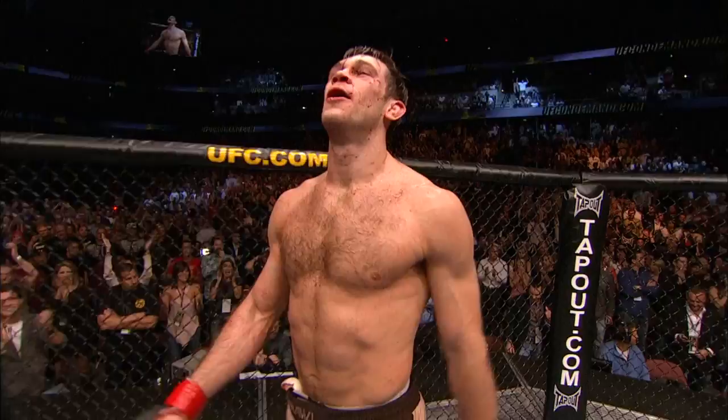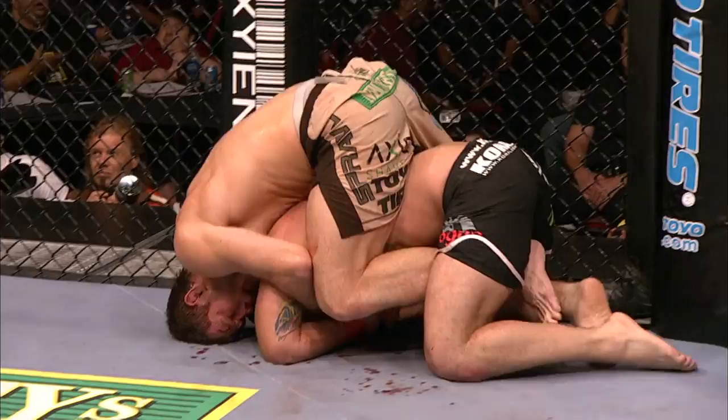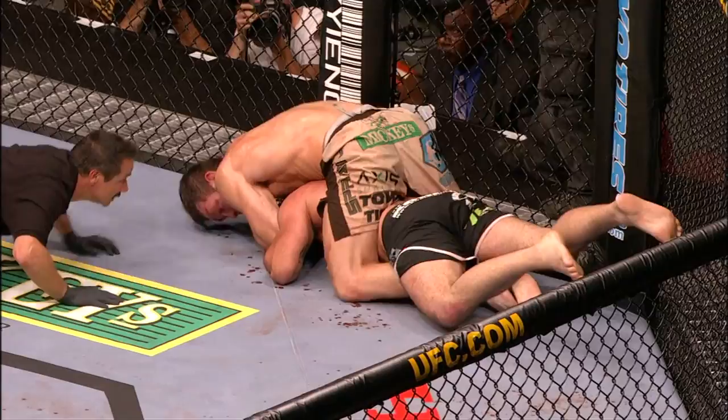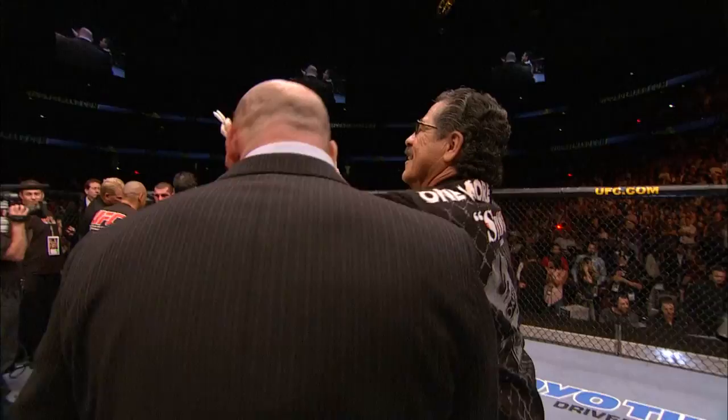Let's take a look at it again! Has beaten Shogun! Not just beat him, but finished him on the ground, submitted him! He's got that rear naked choke in, and you see Shogun tap. There's a tap on the leg. There it is. You see the right hand on the left leg of Forrest Griffin. What a fantastic victory for Forrest Griffin.